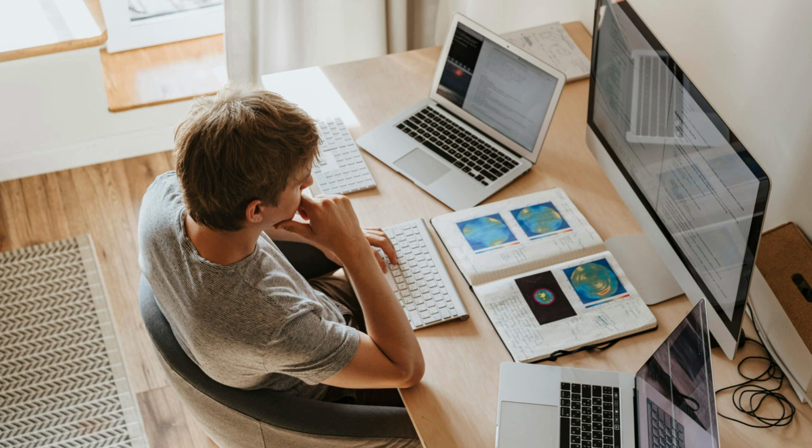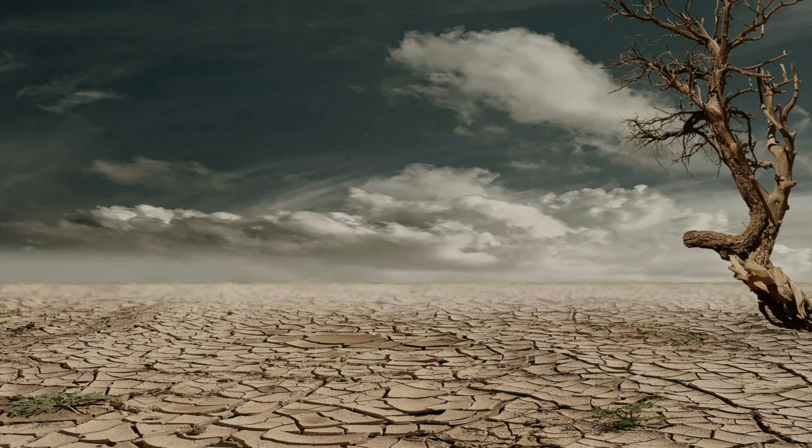Or imagine testing a million drug ideas at once to find one that beats cancer. They could even help build better batteries or figure out how to stop climate change. They are not for everything, but for the big, messy stuff, they are the game changers.